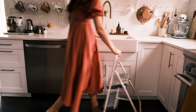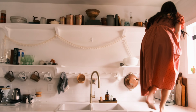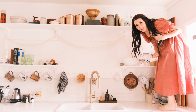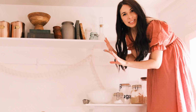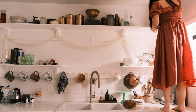But first, we're gonna kick things off with a super deep clean. I like to take everything down and wipe it down real good before I put everything back. Don't worry, we're gonna clean the countertops too. Some of this stuff I'm just gonna leave up here and clean, move, clean, move.